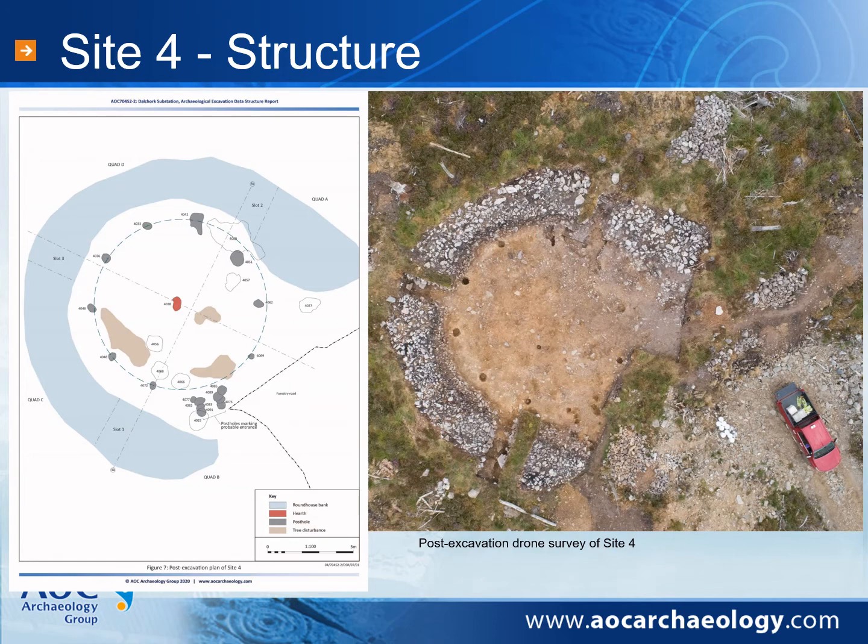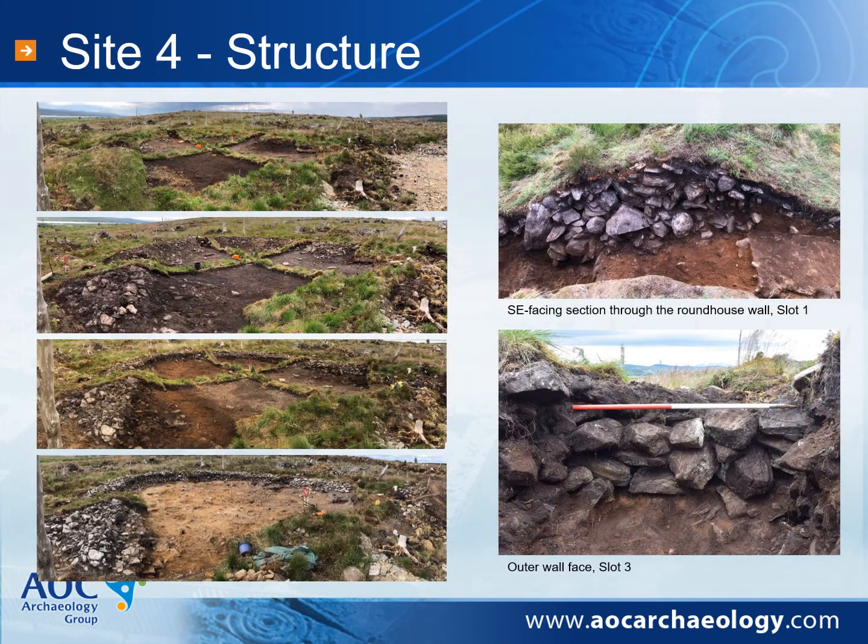The internal space had suffered greatly from the presence of the forestry, where trees had been planted across this site, and those brown areas indicated on the plan were particularly badly hit by that. At the centre of the site, lying within the kind of turf and peat deposits, was a single hearthstone that was identified purely based on its shape and location. The deposits surrounding it had been transformed into peat.